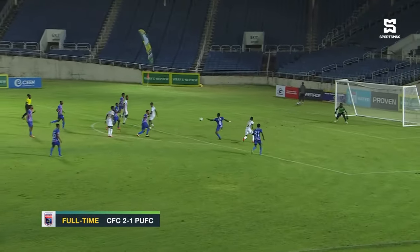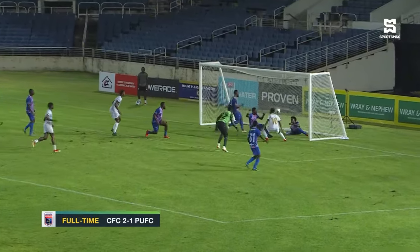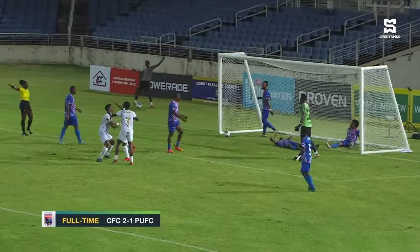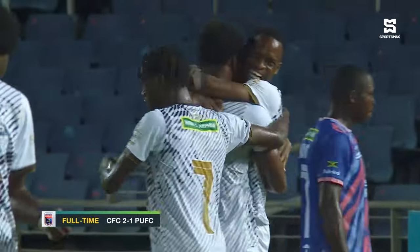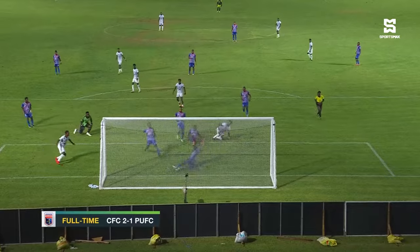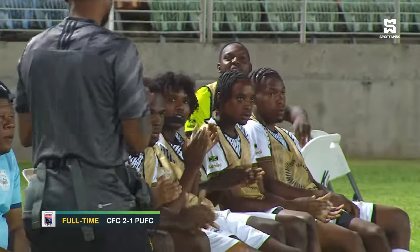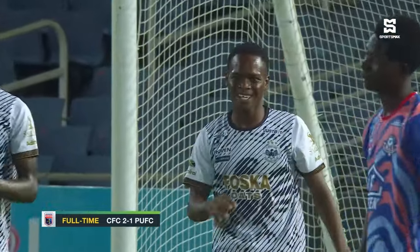And then look at King running forward just the same. Atkins is unselfish, trying to find his captain who slipped, but still got something on it. And then as the ball dribbled forward, the clearance attempted, and it came back off poor old Mullings. And that's how Cavalier went in front.